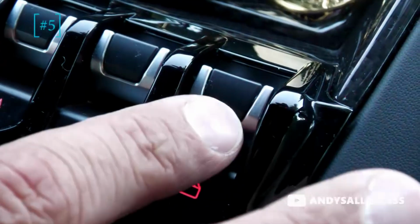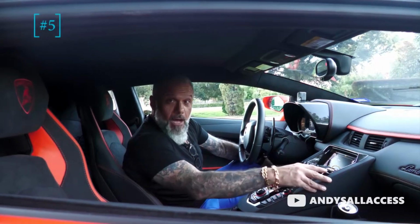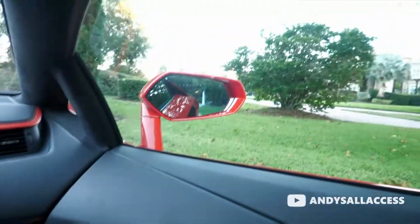Number five. The passenger window goes down in one click. Up, you have to hold it the whole time. I know it's some kind of safety feature or something, but come on. Who's getting their head stuck in the window of a Lamborghini?